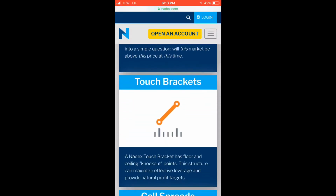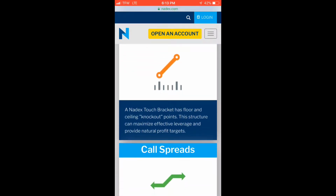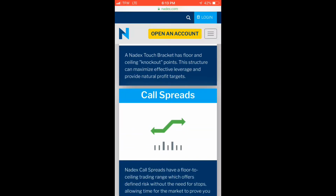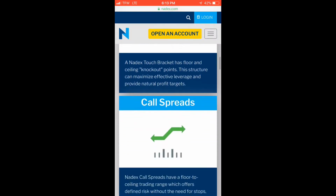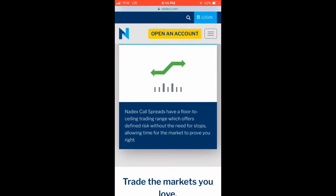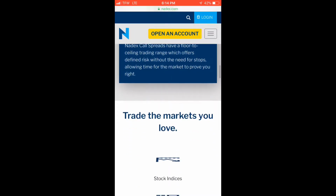Touch brackets are something they added new, which I personally haven't gone over. And call spreads is something that I also don't go over, but if you want to look into that, I personally trade just the binary options. I don't have strategies for call spreads or touch brackets, but if you do, you could definitely search nadex.com and research on your own.